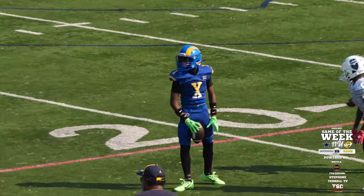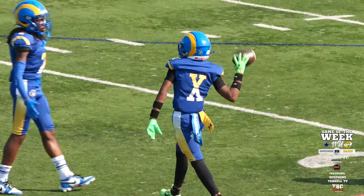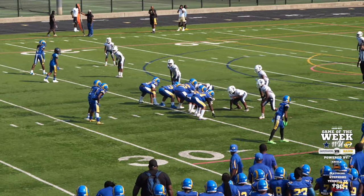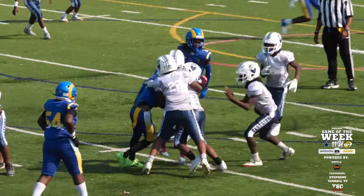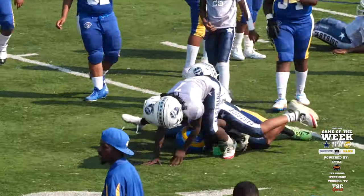If that ain't a play. Now that is what you call a head tap. That was a head tap. First and 10. Quarterback looking again, throws a slant to number 10 again. This boy done broke free. I was about to say.